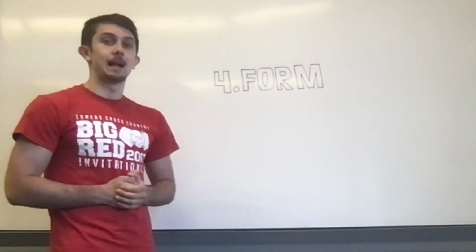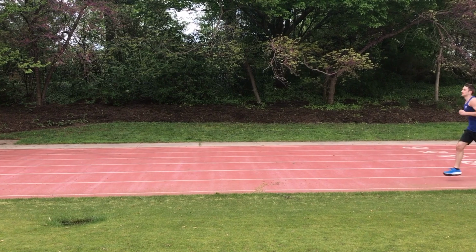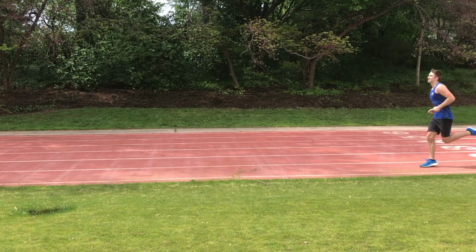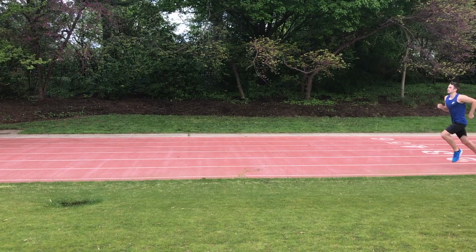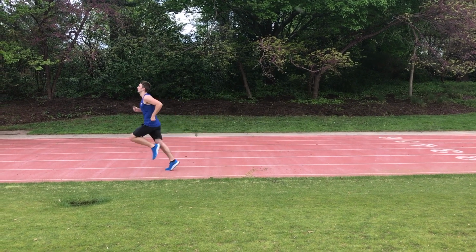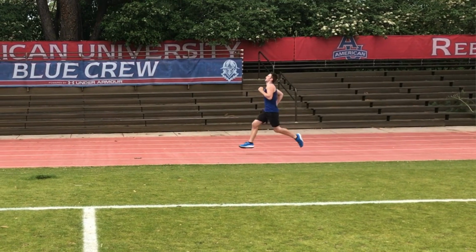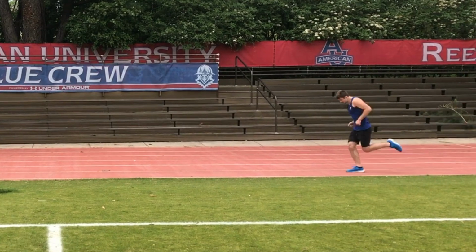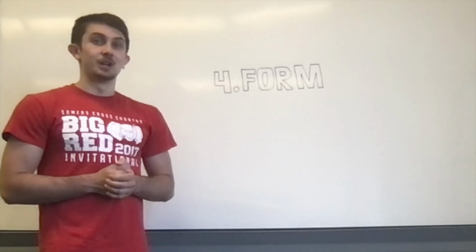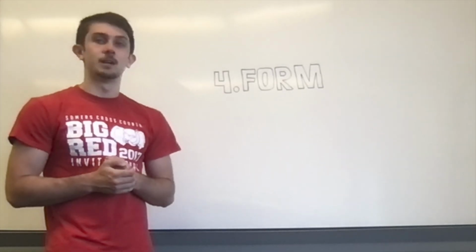Proper running form has solid posture from your feet all the way to your head. Your arms are pumping forward to backward. They aren't rotating side to side. Your legs are pumping. Your knees are driving up. Your legs aren't dragging. You're running on the balls of your feet. You're not leaning forward, you're not leaning back, you have upright posture, you're not looking down at your feet, you're not looking up in the sky. Your head is straight forward, looking at where you're going.